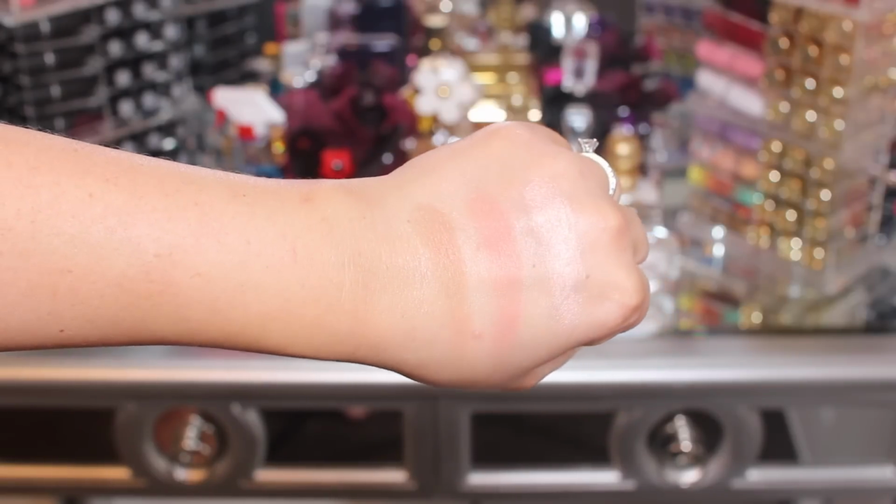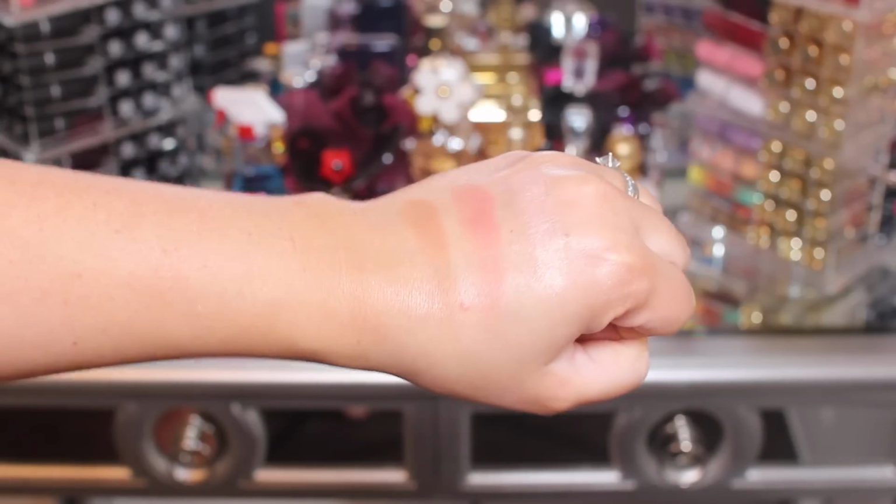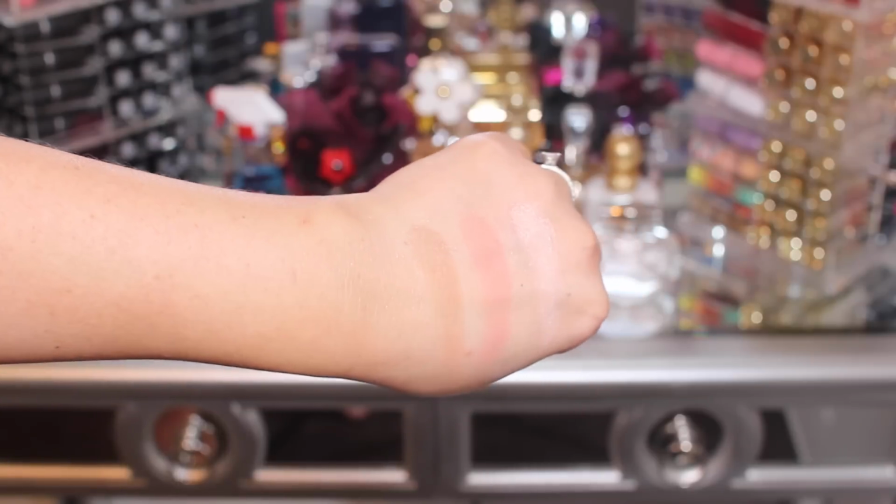So I'm using that today. I have been using it a ton recently. I find when I do have a tan, I really need to build it up and use quite a bit of product to get it to show up on my skin tone. So just an FYI if you are curious in buying it, depending on your skin tone.